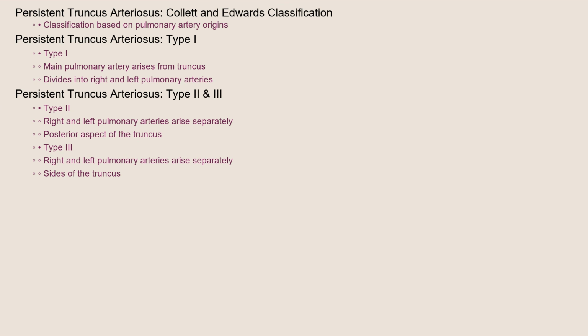Persistent truncus arteriosus is often classified according to the Collett and Edwards classification, which describes the origins of the pulmonary arteries. Type I occurs when the main pulmonary artery arises from the truncus arteriosus and then divides into the right and left pulmonary arteries. In type II, the right and left pulmonary arteries arise separately from the posterior aspect of the truncus. And in type III, the right and left pulmonary arteries arise separately from the sides of the truncus.